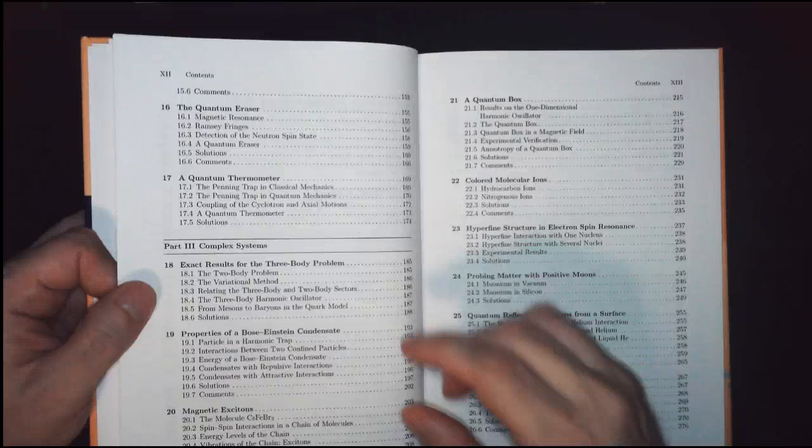I may have been wrong. No, this is different from the color centers, but still, this might have been something I could have used. Hyperfine structure in electron spin resonance. All right, ESR, very important to me because that's basically what I used in graduate school and for 10 years after that. Probing matter with positive muons. That sounds pretty fun. Quantum reflections of atoms from a surface.